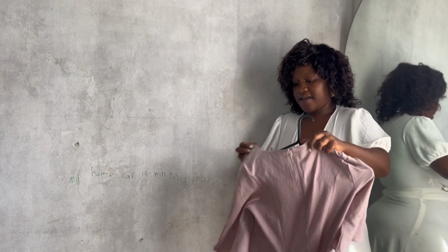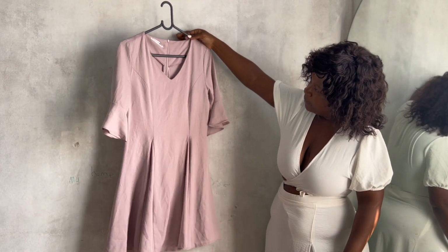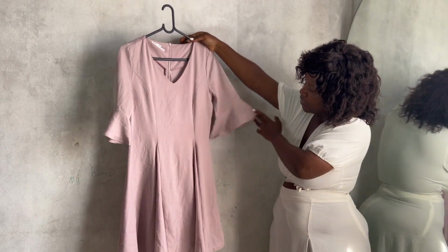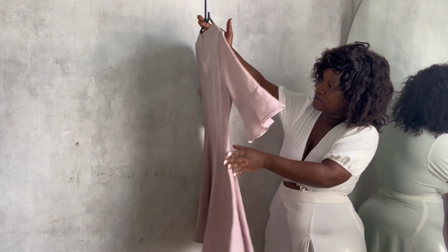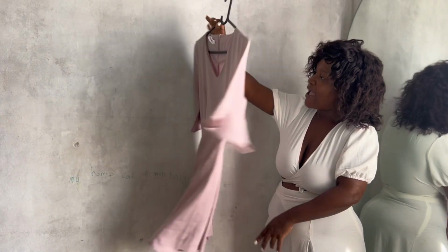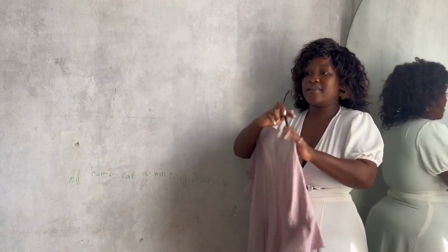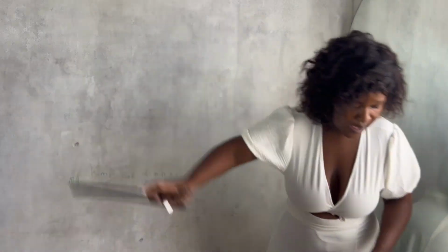Then we have this pink dress. Simple pink dress with cute sleeves, and it has a zipper at the back and some light staining that I think can be washed off. We can give her a 9 out of 10.